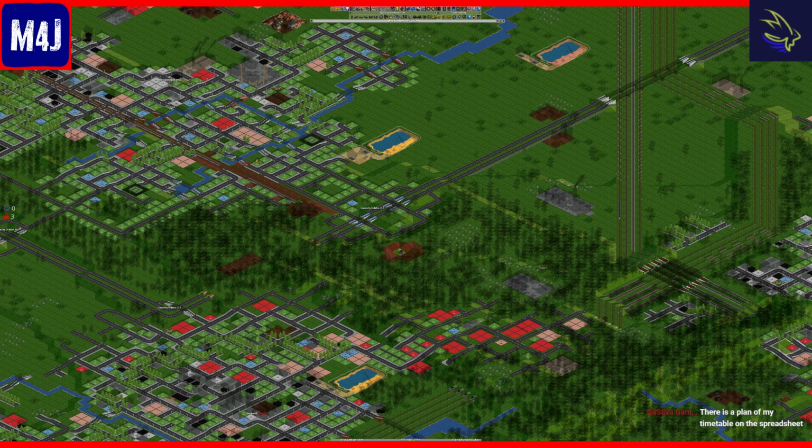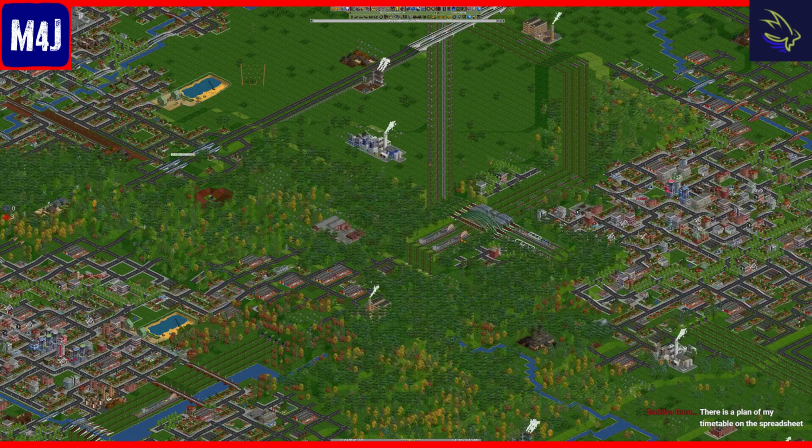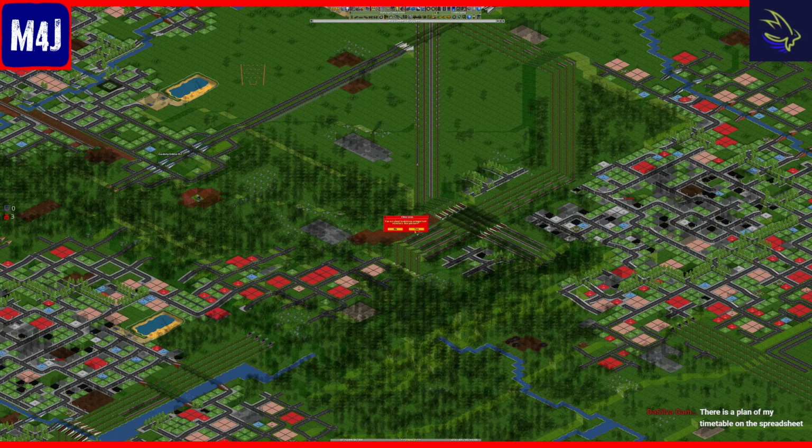Quite like that idea. There is a plan of my timetable on the spreadsheet. Okay, I'll look at that in a second. So the new platform at Dintown is going to run alongside this one. Bit like that. Yeah, I'm happy with this. And then from here it will just curve round. I'll demolish this. So we'll curve you across until you're level with this, and then you'll go along like that. There we go.